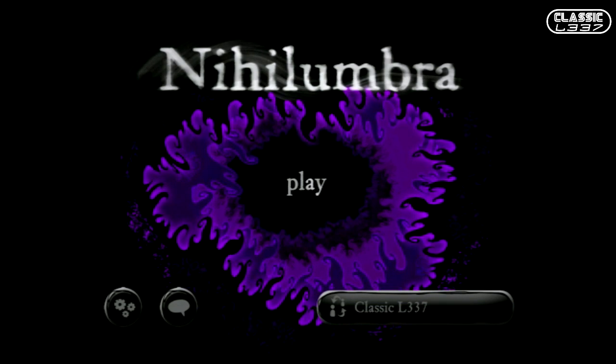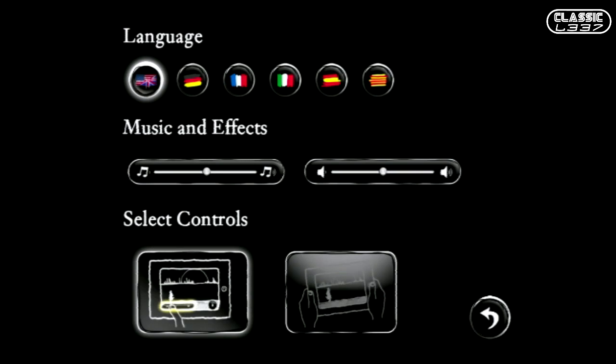So in Nihilumbra, let's look at the settings real quick. There's touch controls and motion controls, and I've played with both. They both work fine. I'll say the touch controls work perfectly in my mind. I really enjoyed them, so I stick here on the left with the touch controls. You also notice at the top there are different language flags to choose from. The reason that's important is because the written language is a very important part of this game. I like to keep the music and the sound right in the middle because there's a really good soundtrack to this game as well, and it provides a really good mood. I also recommend playing this one with headphones. So pretty simple controls, music, language there in the settings.